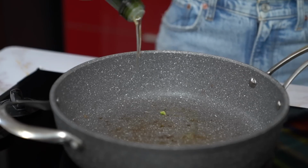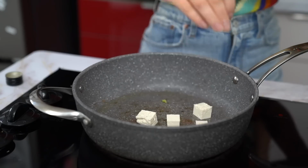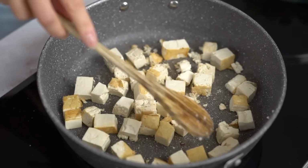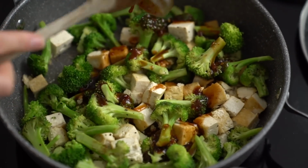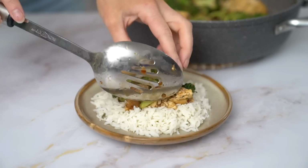Heat up some more oil and cook that tofu. Toss in your tofu. I'm going to let this sit without moving it for like 3-ish minutes until the bottom is nice and brown, and then we'll give it a good toss and cook the rest of the sides. Now you can add your broccoli back in and your sauce. Give that a good mix, and you can serve that over noodles or rice.